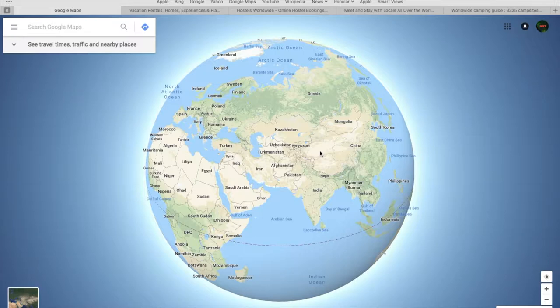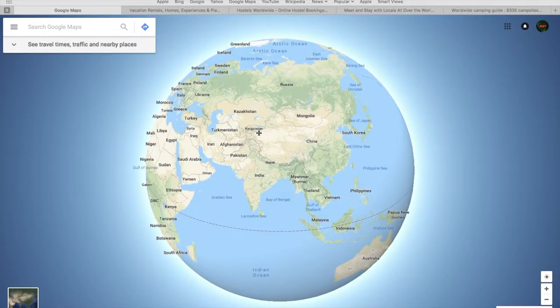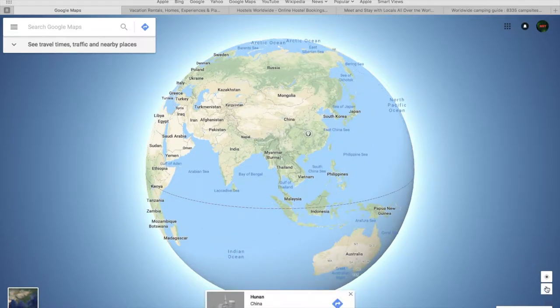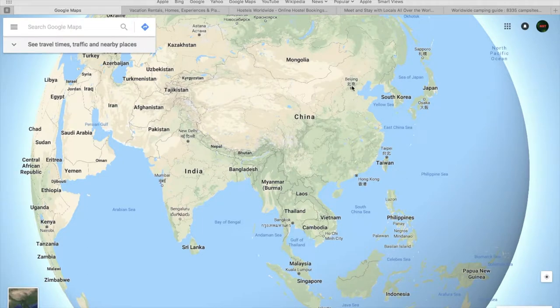Okay, where do we get? We got China. Is this China or Kyrgyzstan? Looks like it's China. So we'll go to China. Okay, so the first thing we're going to do is we're going to pick a major city in China. So we are going to pick Beijing. Beijing is the first city I can see. I saw Hong Kong next. But I'm going to choose Beijing.